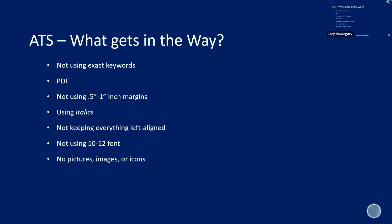No pictures, images, icons. So it's not just some guy in front of you saying, hey, don't use pictures. It has its roots in applicant tracking system compliance, as pictures can really throw it off. Icons and images, that's really talking about if you use, let's say, exotic, crazy bullets in your resume to help it pop and add some personality to it. There's a chance that using anything outside of the default bullets could really throw off these programs.